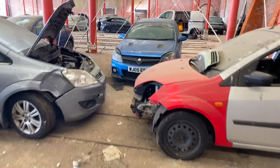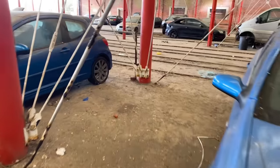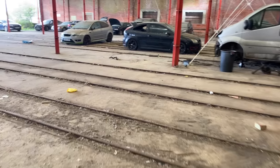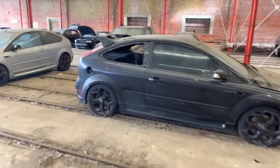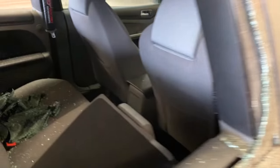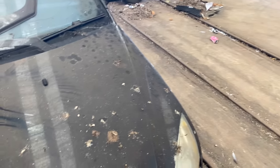Now, after we discovered the VXR was actually a fake VXR, I want to move down a little bit deeper and go and check out these Focuses, because these look like STs. And if they are STs, and obviously they are, again, very desirable car. And there's one, two there. Now I'm pretty sure these are real. Recaro seats. Let's not be fooled by the VXR though, because that has Recaro seats.